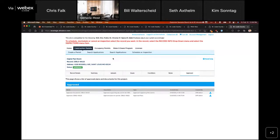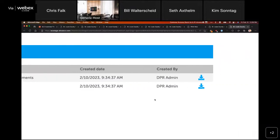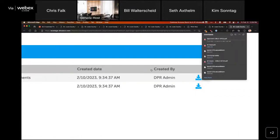That's going to take me back into the portal here. And once I'm here, we're going to see that there's two documents listed. So if I zoom in on the middle here, one's going to be of a type approved plans, and the other is going to be a type of supported documents. So all of your plans are going to be included in the approved plans packet, and any supporting documents that the county has applied a stamp to and also indicated approval, or well, reviewed for code compliance and all that, will show up and be consolidated in this approved supporting documents here.